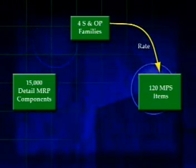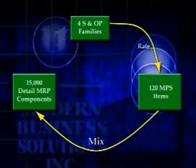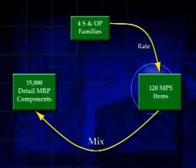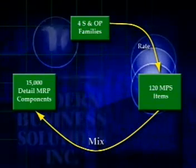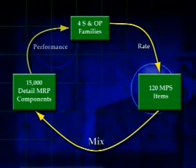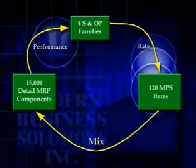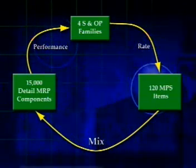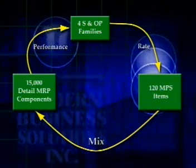The master scheduler could then take the rate of production for each family and divide it into the mix of end item products needed to ship. The system would explode the bill of material and plan the 15,000 components to support the detail plan. Finally, we would measure our performance and provide the executive management team with the results every month.